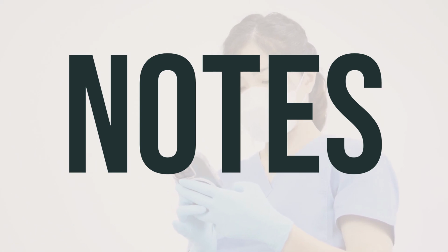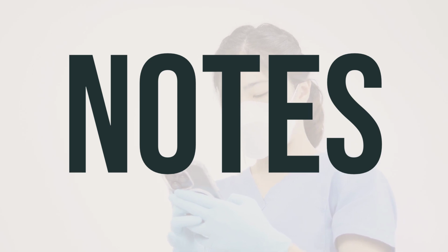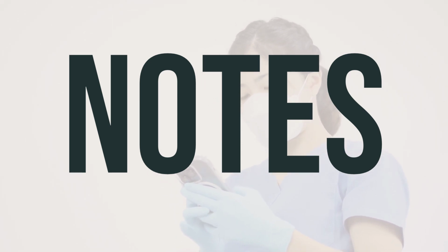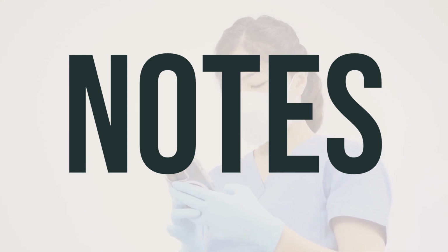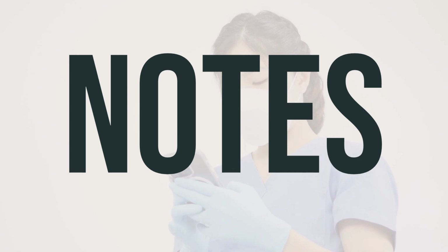Make sure to follow up with your doctor for any necessary lab tests, such as a complete blood count. It's important to keep all of your medical and lab appointments to ensure that you are using this medication safely and effectively. Your doctor can provide you with more information on what tests are needed and when you should schedule them.